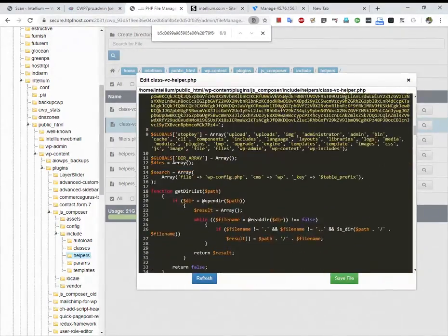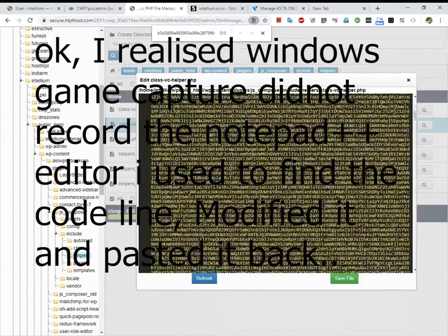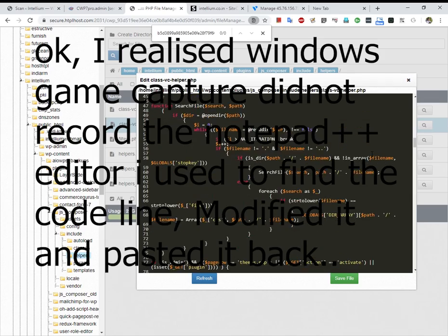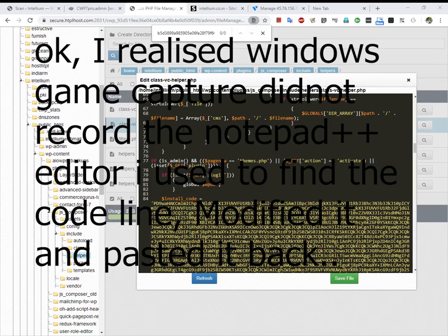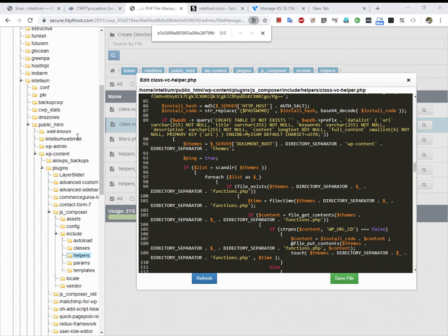Okay, and what we will look for is this, and we will find it here. Okay, this is what file it is. Oh my god. Install code. I think this is okay. This is the same file, and we have to remove this text. Okay, we need to remove this, and we need to remove this.